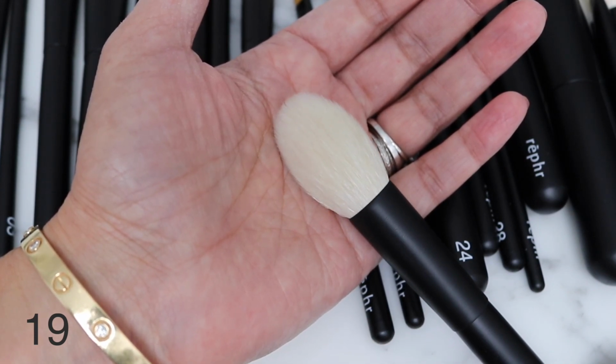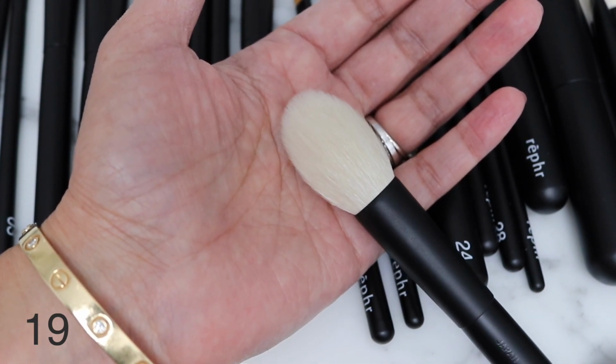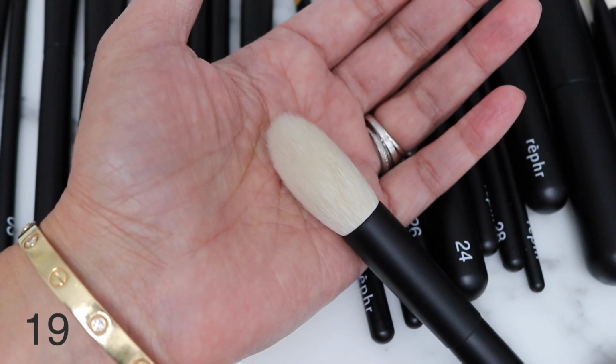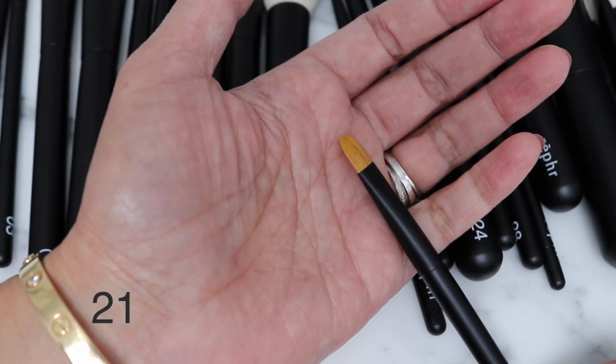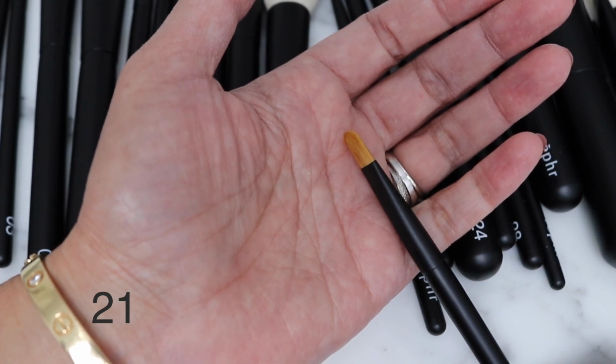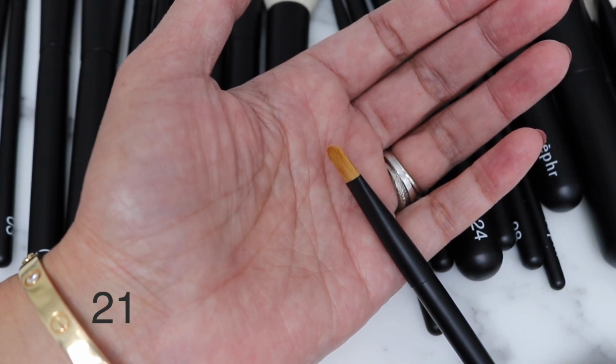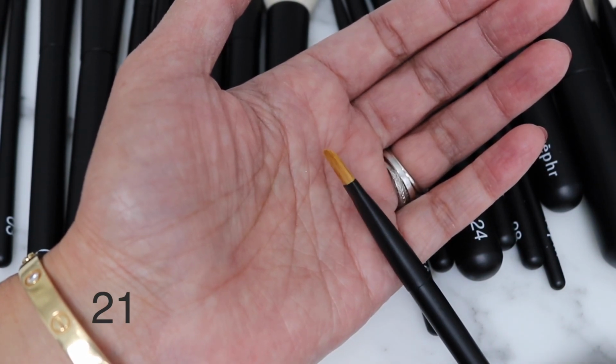This brush is incredibly soft and is sloped on all sides to varying degree, providing you with maximum flexibility during application. Brush 21, an impactful shader designed for shimmers and cream products, inspired and made specifically at the request of the beauty community. Brush 21 is now a permanent member of our collection.